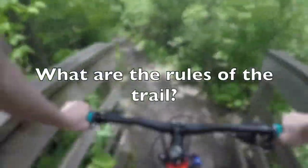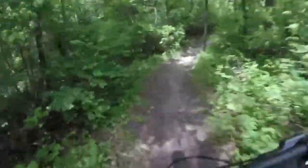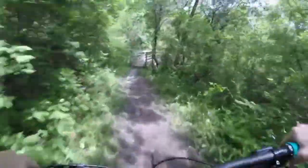What are the general rules of the trail? Always pull over for fast riders, wear a helmet, and have fun. How do I choose a mountain bike that is right for me? Go to a bike shop. They know their stuff, and they will help you pick one that's right for you, or at least lead you in the right direction.